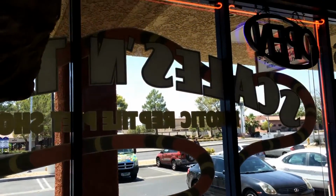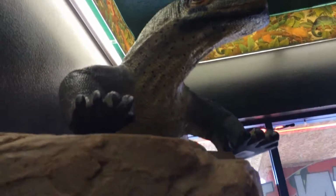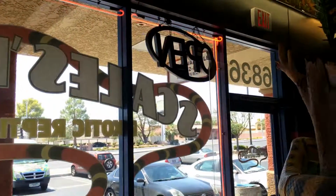So we'll come back later this week to Scales and Tails, and we'll find out all about lizards and snakes. They even have a hedgehog here. It's Scales and Tails.